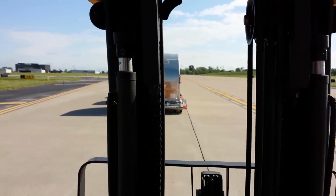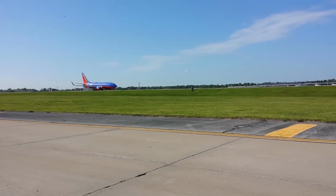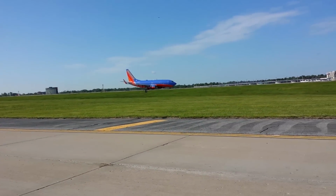Number 3683, can I see my departure convenience? Advise us, we're going to taxi. Yes, sir, we got it. I will call you back for the taxi. Third plus Delta 14.